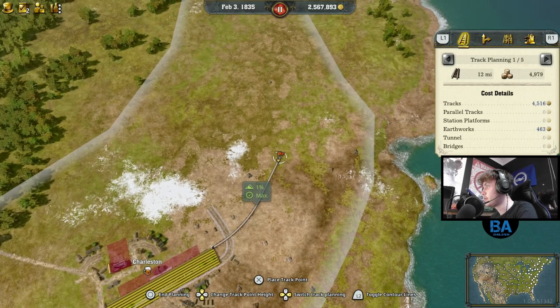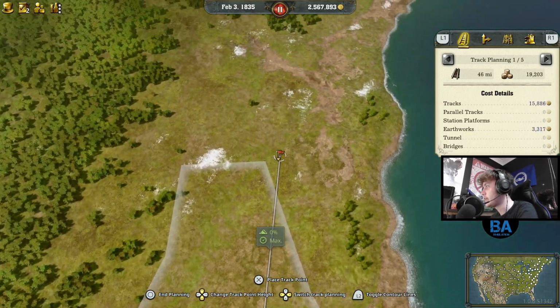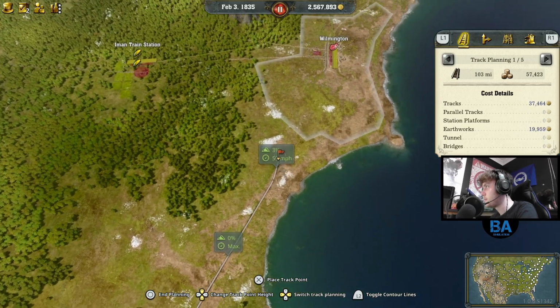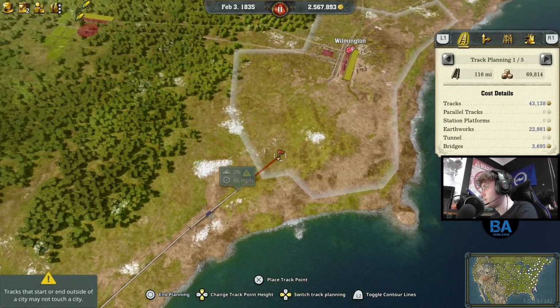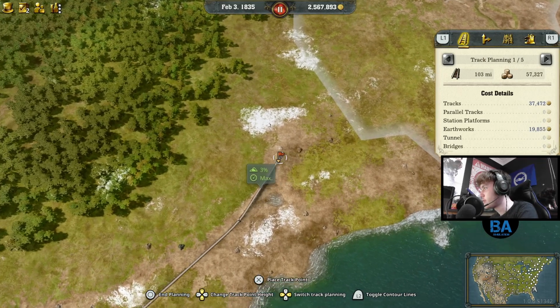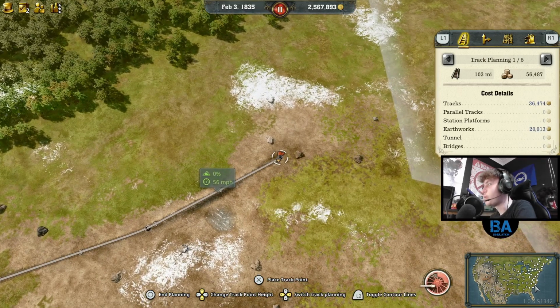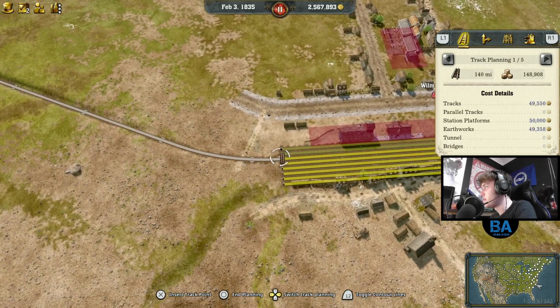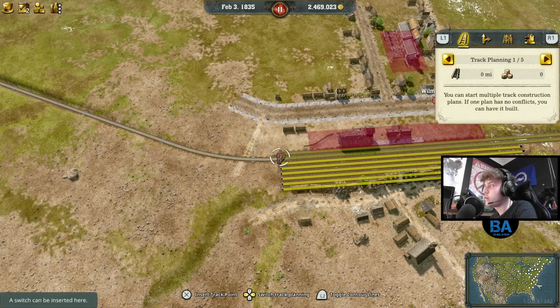And we're getting towards Florida now. We're heading into the south. Oh, little bridge there. Can we try and avoid that? It's just annoying. Why does there have to be a tiny little bridge? And that will then be that one, I think.